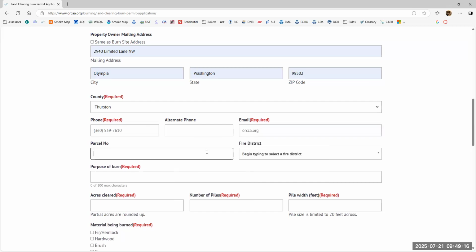And then parcel number, you'd get this off of the assessor's website, but if you don't have it, it is not a big deal. The ORCAA inspector who is going to take a look at your burn permit will go ahead and enter that information if you don't know it.